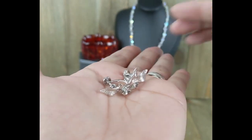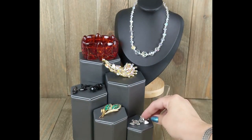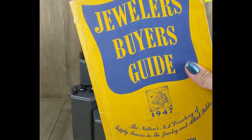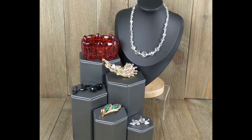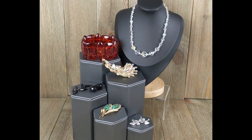I did look up the company. The company's name is Star Art. And I looked in my book from 1947, and they were not listed in that book. However, when I looked them up in my book from 1955, they were listed in there. They are from Rhode Island. They're a very small company, so they weren't around for very long. However, they do have a following, and it is Star Art. It's two separate words, Star Art. You can look it up. They deal with precious metals only. That's all they dealt with.